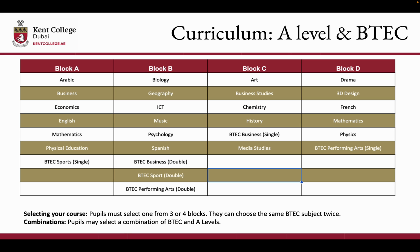Students generally start with 4 subjects, but as the year goes on, we try and get students to get to 3. Most universities only require 3 subjects, and we find that if they do too many subjects, their grades get watered down. So it's important that students choose carefully and pick to their strengths.